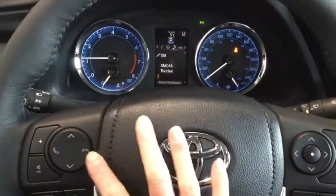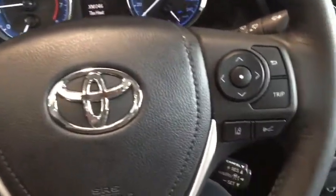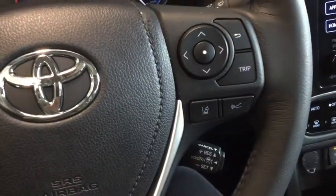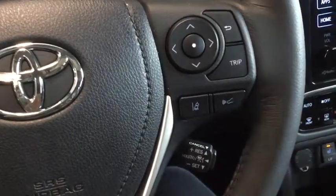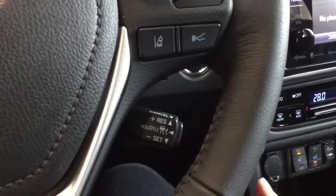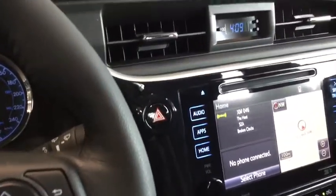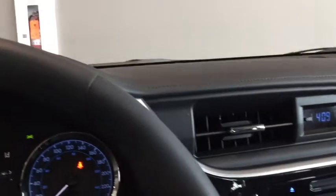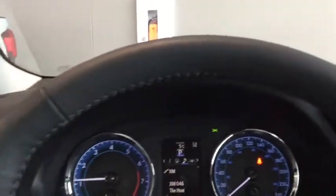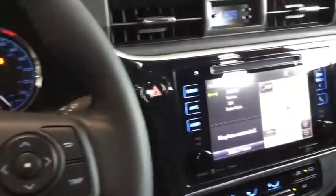You also do have your hands-free calling, your volume control, your voice command. You do have your lane departure alert option right there, and you have your dynamic radar cruise control, which you can control distances and speed and set that cruise control from below. You also do have your nice leather-wrapped steering wheel, which is heated as part of your XLE package.